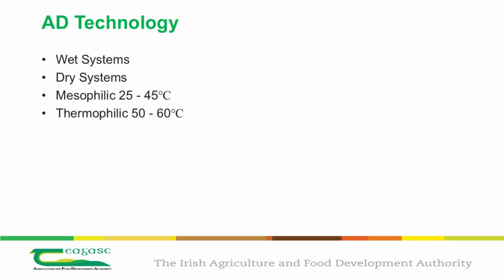Then in terms of the temperature ranges, they're operating at different temperatures. You have the mesophilic and the thermophilic. So the temperature plays a very crucial role in the efficiency and the whole AD process. The mesophilic systems operate between 25 and 45 degrees Celsius. They're generally more stable and they require less energy input, so it makes them very suited for small-scale operations.